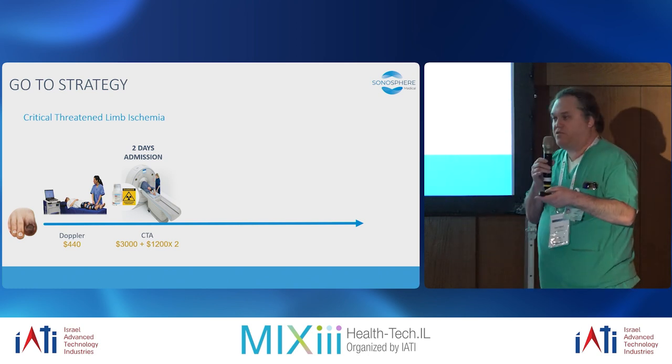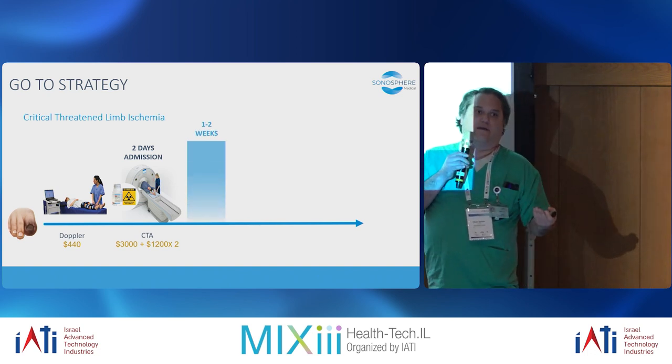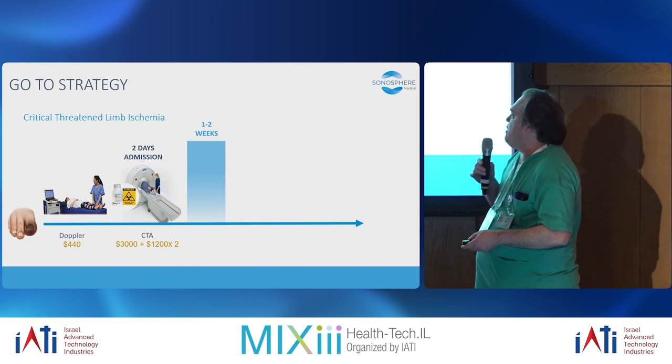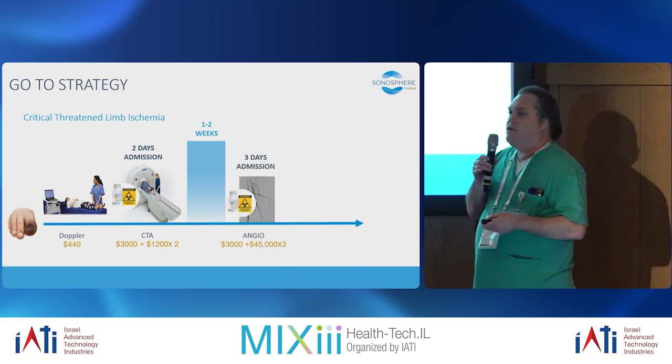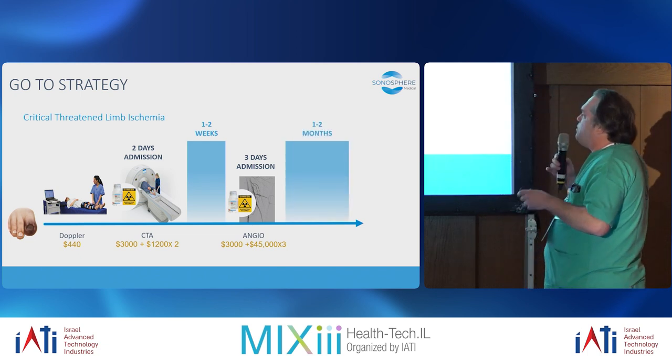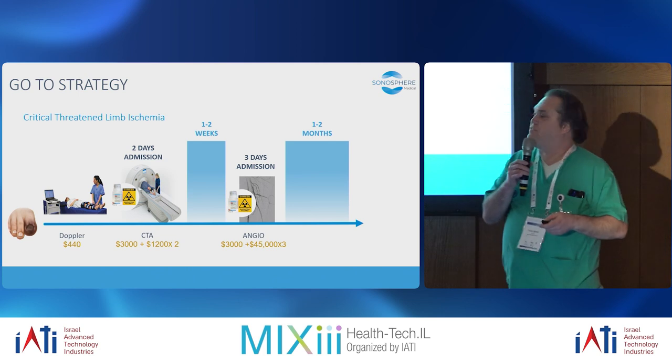and then we're going to do a CT for the anatomical view. Then we're going to wait a week or two because we want the kidneys to get better after the contrast material before they get another contrast material in the angioplasty. And then we're going to wait a month or so to see whether we manage to save the leg.